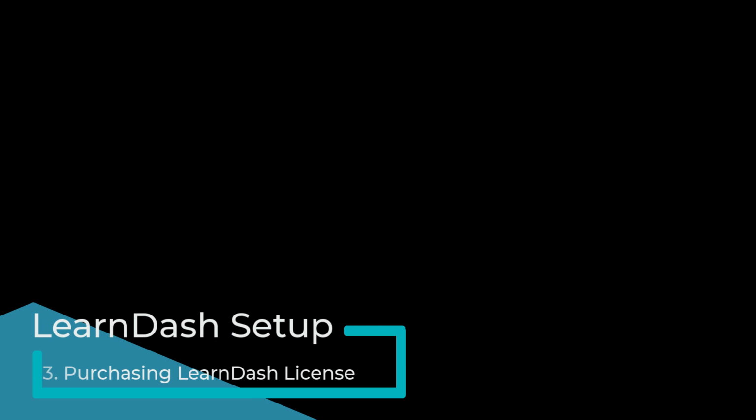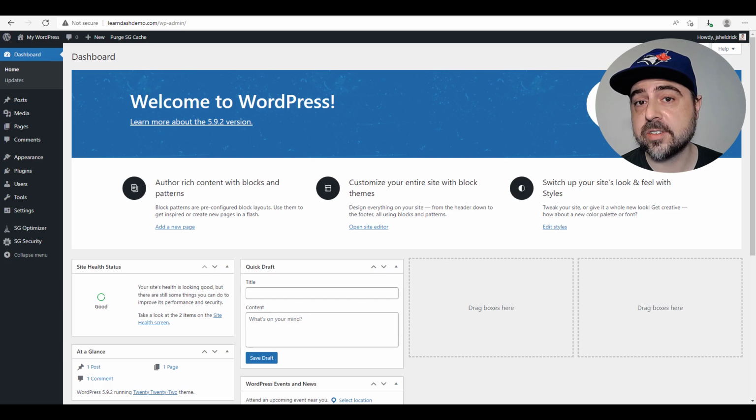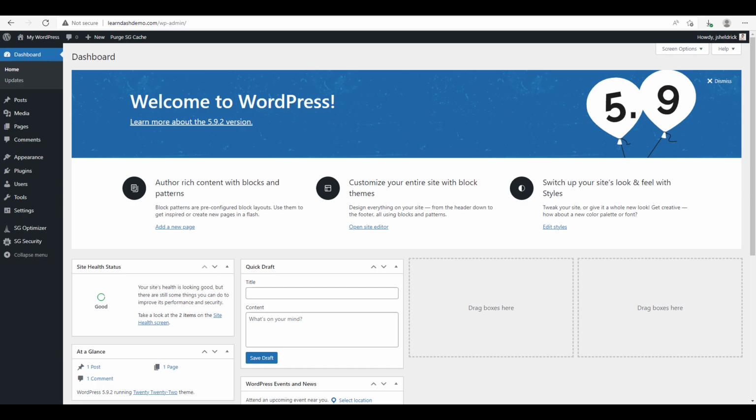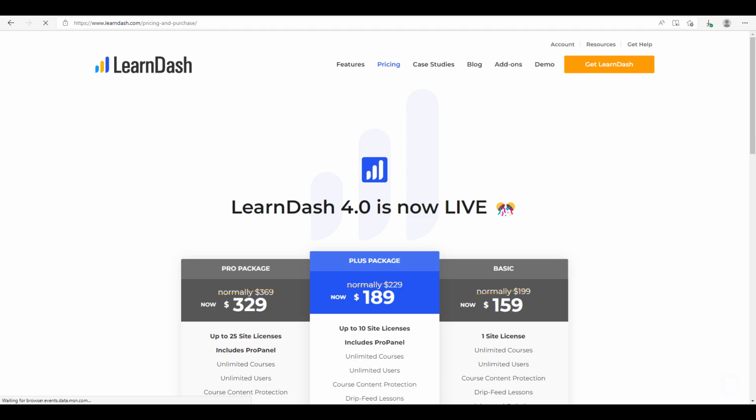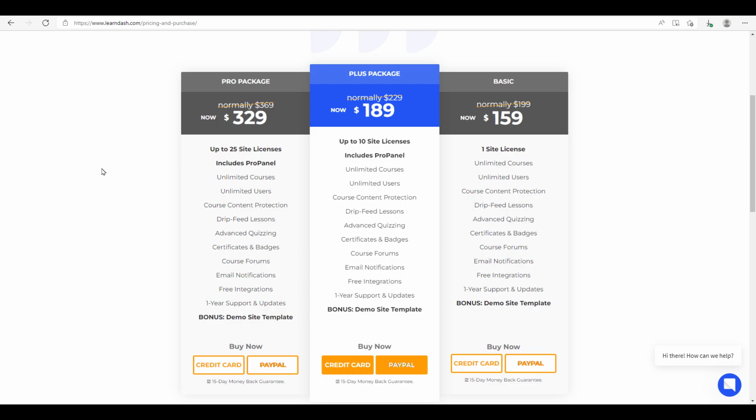All right, before we start installing our plugins, there's actually a plugin we need to purchase first, and that's the LearnDash license itself. So what I'd like you to do is open up a new tab, enter in the site learndash.education forward slash LearnDash deal, and that'll take you to the LearnDash site where you see the various license packages available. So depending on how many sites you're planning on using, you might want to use the Pro or Plus package. But we're sticking to one site today, and so we'll be using the basic package. And not to worry, the basic package includes all the features of the Plus and Pro package. It's just limited to one site.